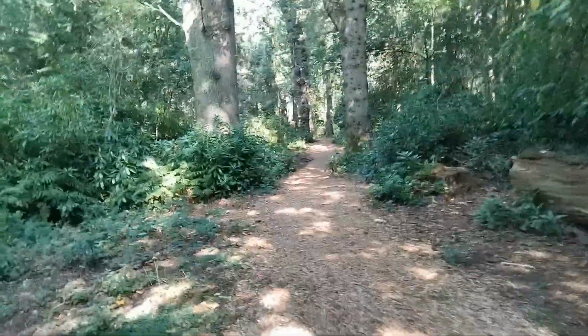Look at this. So, the UK's number one haunted hotel castle. Apparently, but yeah, let's go and see what it's like. I've never been here before. All I know is it's very haunted.